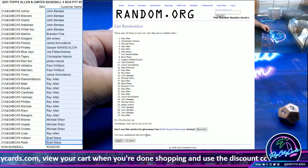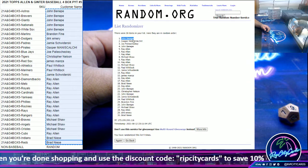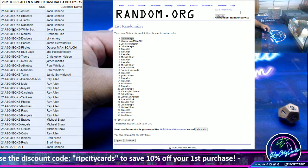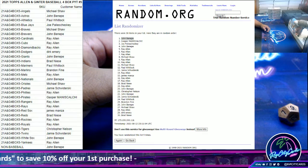And the money shot. Boom, 9. TCU, congratulations to you. You win the non-baseball spot. Let's sort this by teams.